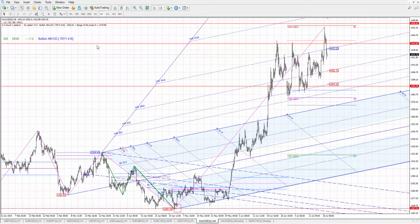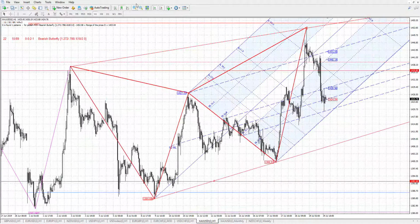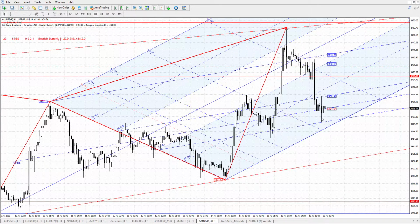And then we've got H1, bearish butterfly. Same. Create a channel. We've got some support there. It's interesting. It looks like it hit that exactly, which is really weird. Yeah, it was pretty much exact. See how the 38.2 came into play on that zigzag? And then the 61.8 on the hourly. So yeah, that's just too spooky.